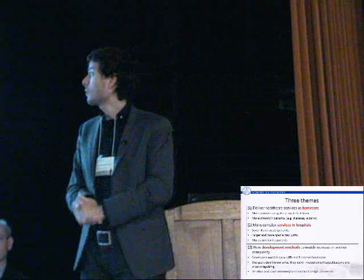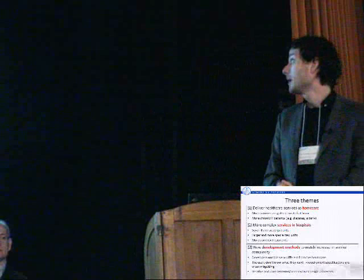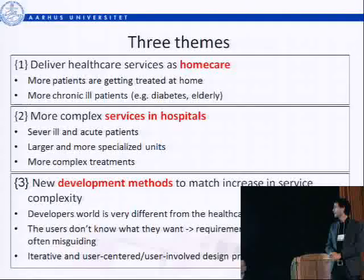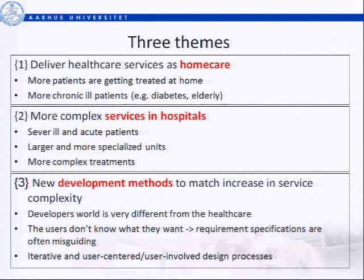And the third point I want to make is that we need new ways of developing systems for healthcare. Because to match this size and complexity, we really need some tools where we're able to iteratively involve the users and patients during the process. One of the things we've noticed during our work is if you ask doctors, nurses, patients what they want, they're often wrong. They don't know what they actually want.